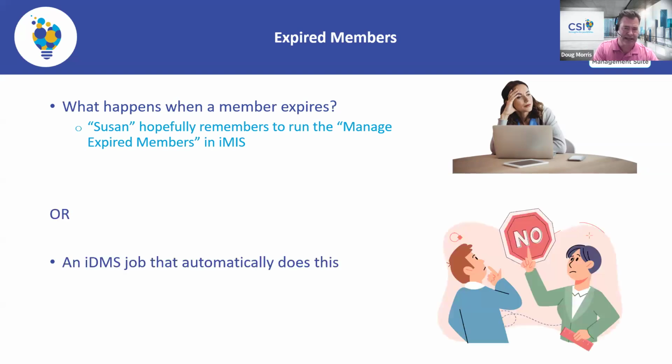So alternatively, you could create an iMIS data management suite job that automatically finds everybody who's expired. Now, maybe not expired as of today. Maybe you allow a 1 month grace period. So after 1 month, if they're expired, we're going to switch them to a non-member. So we could say, no more free member benefits. You don't get to log in or access our member-only content until you pay us.